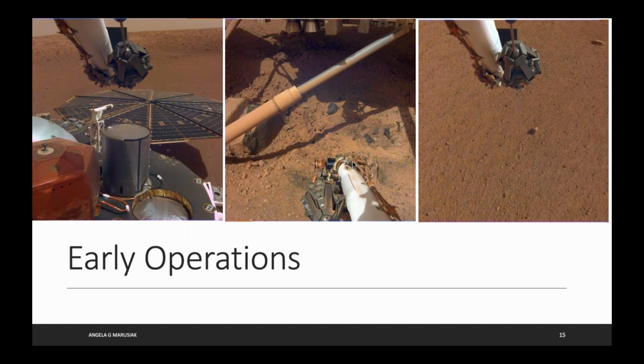I should have mentioned this earlier, but JPL is currently the only institution in NASA to successfully land on the surface of Mars. So it is a very difficult endeavor. Nothing is guaranteed. So for InSight, we wanted to try to make it as easy as possible. That's why we chose a site that was close to the equator and was relatively smooth. But as you can see from the photos, there are still rocks on Mars.